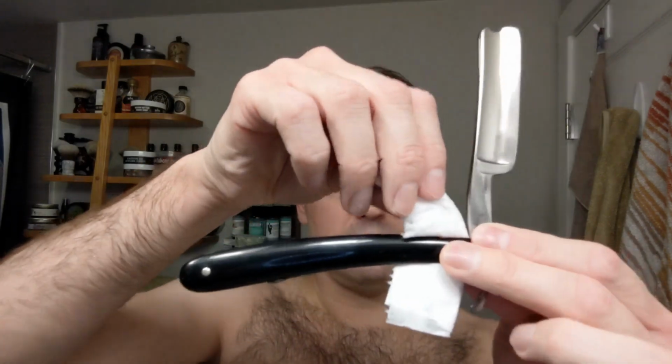Two here is gonna be a little thick, but that's okay. Just fold them up, pinch them down, put them between the scales. All right, and then I pinch my fingers together like this, and run them down the side. Dries everything off in there, back and forth a few times. Same with the other side, back and forth a few times.